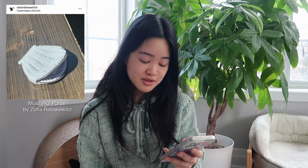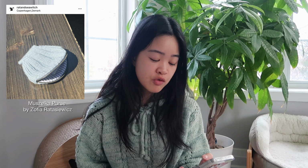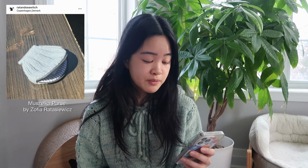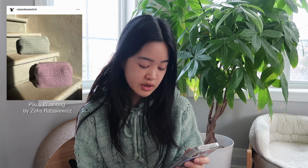So the other one I purchased is called the Muzzleka purse. It's basically a clam pouch. I would assume this is a pretty fast knit as well. I haven't made it myself, but I have the pattern and I do plan on making it sometime in the next year probably. So this is a really great gift option as well. She also has the Piku's wash bag, which I think is a pretty usable pouch, so you can check that one out as well. Pouches are really great, and these are 3 patterns from this designer that I would recommend.